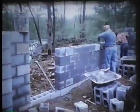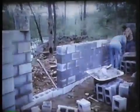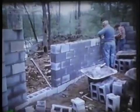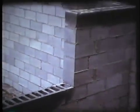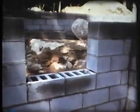The size and placement of the door and window openings are specified in the plans. Corner blocks are used at the openings to give a clean vertical line. Carpenters will later install wooden lintels or headers over the openings. Steel I-beams or angle irons are used if the blockwork is to continue above the doors and windows.